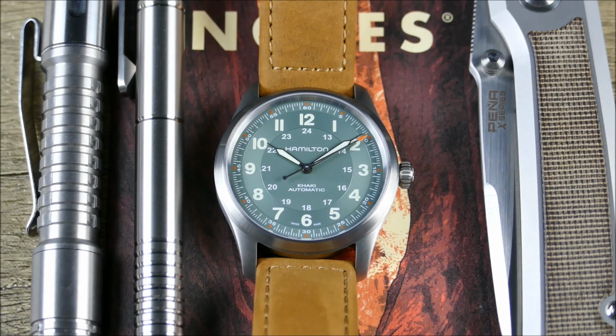Today, we have a really cool update for you from the brand Hamilton. A little bit about them. They were originally founded back in 1892 out of Lancaster, Pennsylvania, in the good old US of A. Of course, they are now currently Swiss-made, being part of the Swatch Group and falling underneath their middle range, being a sister brand to the likes of Tissot, Certina, and Mido.